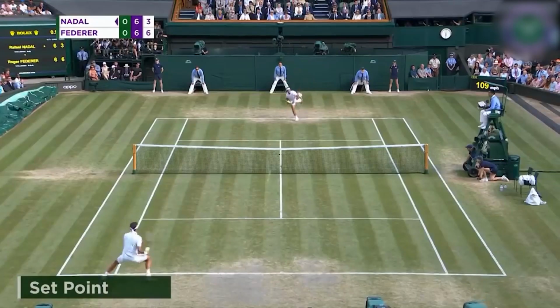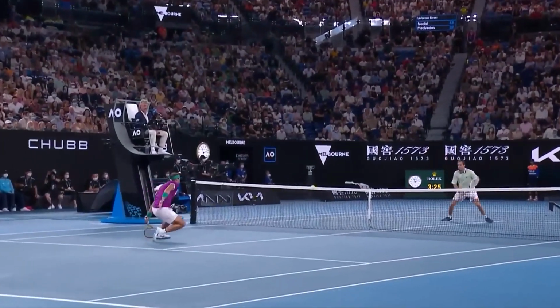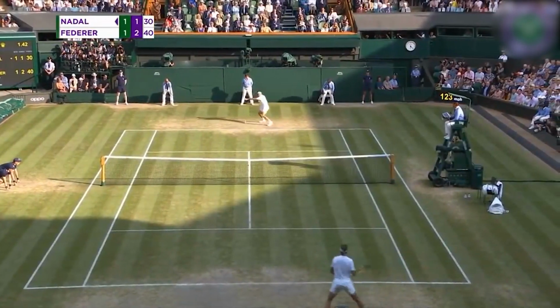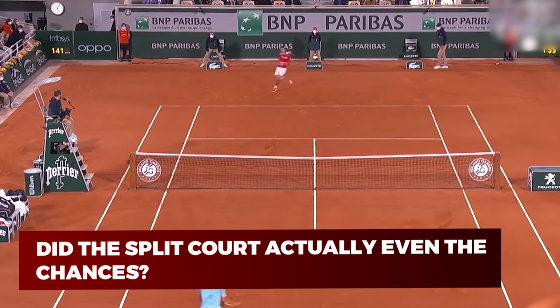The match almost didn't happen though. Some reports say that the organizers of the match had to lay a brand new surface on the grass side the night before the match because the original turf had been damaged by worms. Now, did the split court actually even the chances?